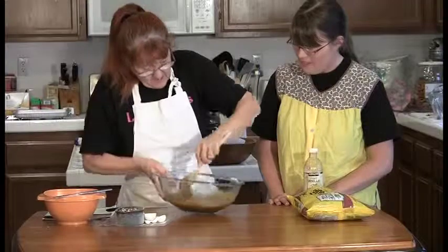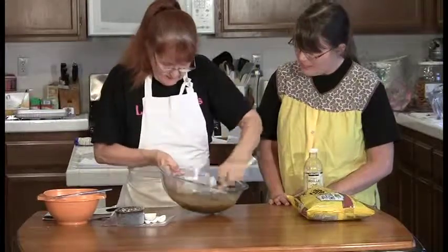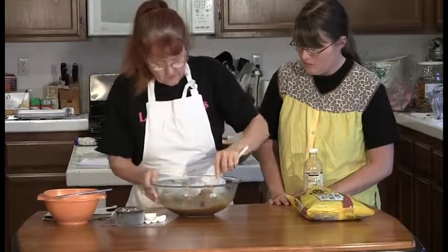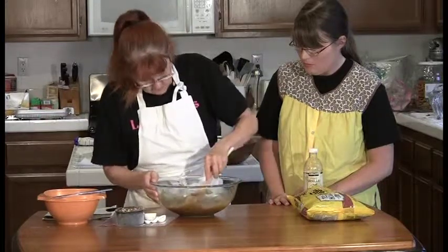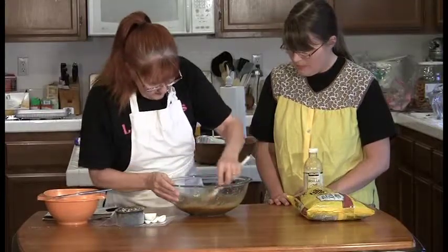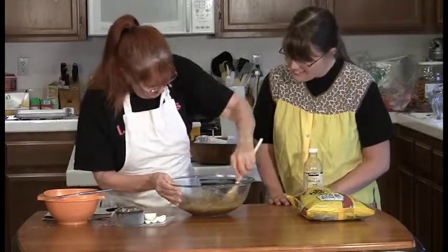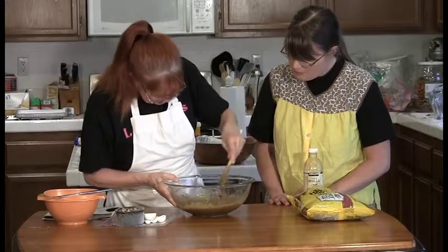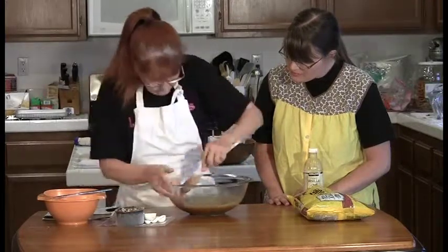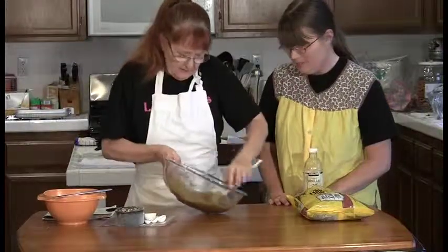Oh, look at that. That smoothed right out. I expect one reason you need to cream it is because brown sugar tends to have a lot of lumps in it. This is true. I think those are bubbles. Yeah, no, those are bubbles, but there are a few lumps. See, that's a lump. There we go.